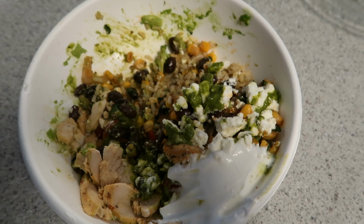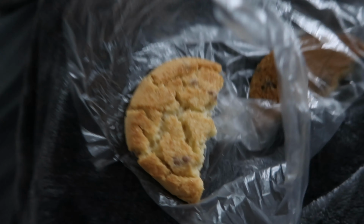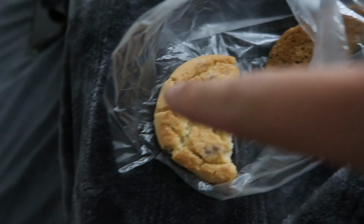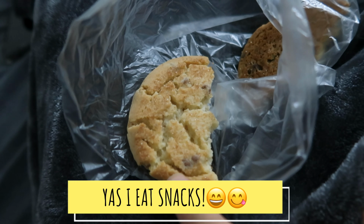That's the best part about VSG. Got leftovers for days. So now we got some dessert. I have half a snickerdoodle cookie and a chocolate chip oatmeal cookie. I'm probably going to eat both, to be honest, and I'm not even mad at it.